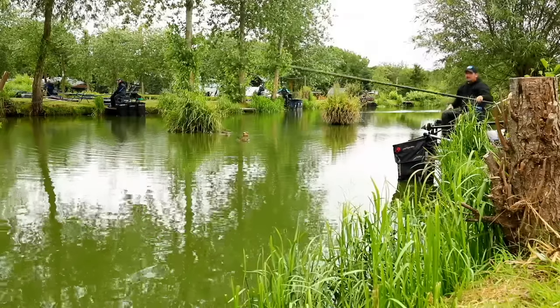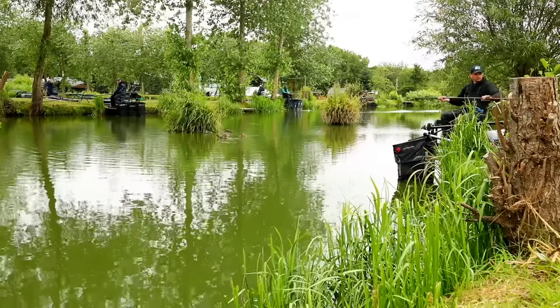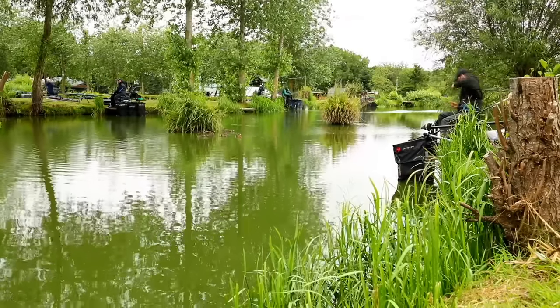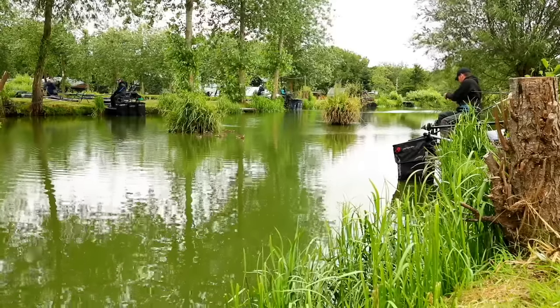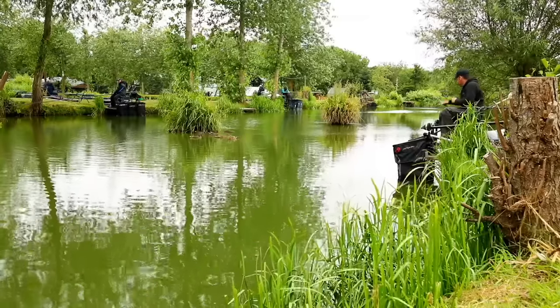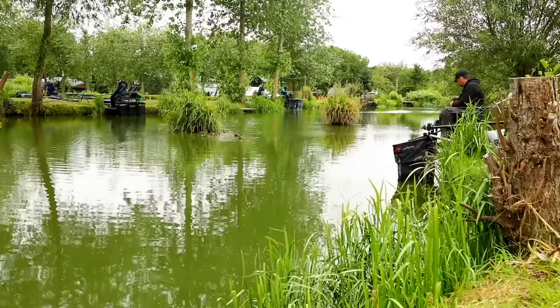But you only had that one sign there. So I'm just going to come back in, keep feeding my edge. So just feed a few pellets in my edge. I'm just going to deepen my rig off by 2 inch. I'm at 14 inch now. Fire a few casters on that pot.